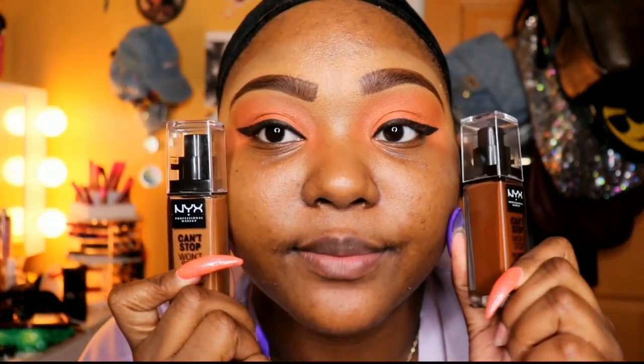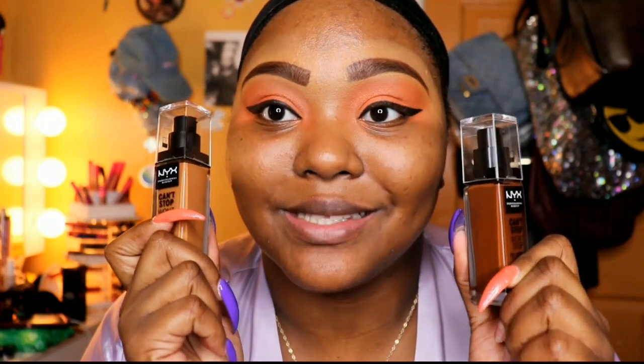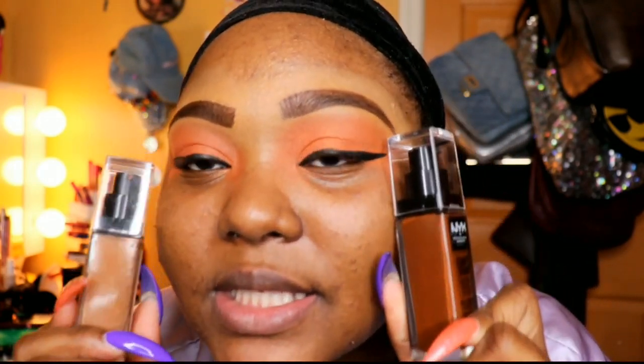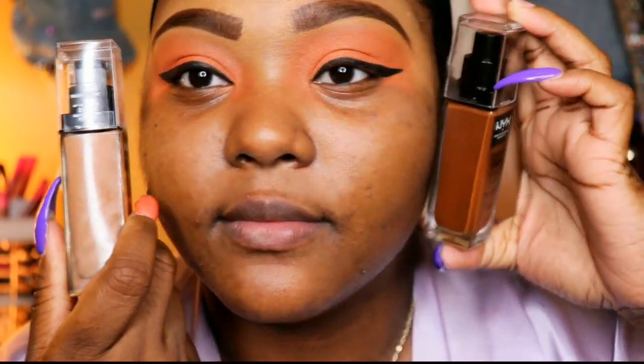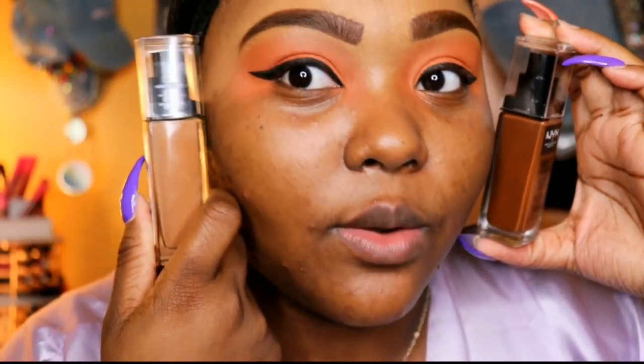Tell me what y'all see wrong here. This one is warm mahogany. I ordered chestnut. Instead, they sent me deep espresso, guys. What? Look at this. Look how dark this is. This could probably work for a contour. Look, and it's super red. I could tell. This one, I don't know, it might be too light. I really don't know. But I know that this one is deep espresso and this one is warm mahogany. Where's my chestnut? What's going on?